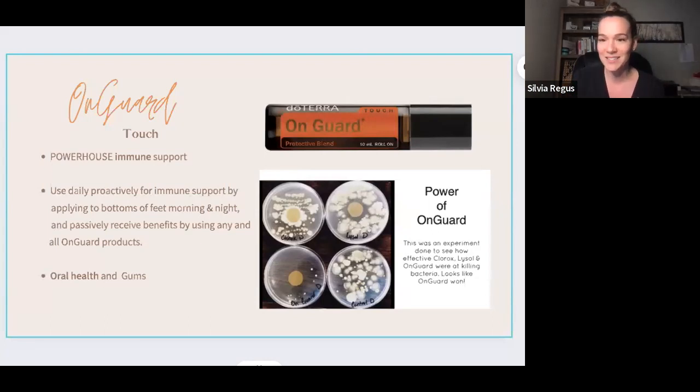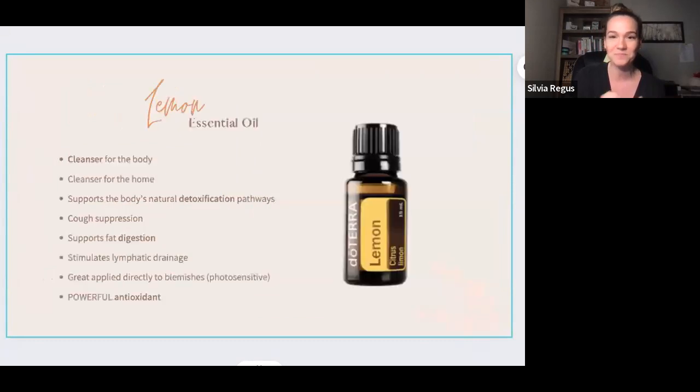I did add to this slide that little fourth grade science project. He took a swab and he swabbed his chicken coop and he tested the On Guard oil against Clorox, Lysol, and then a control group. And you can just see the power of On Guard in there. There's a huge zone of inhibition, very little bacteria, mold, whatever he swabbed from that chicken coop, very little of it grew. So very powerful oil. I was really excited to see it in the box.